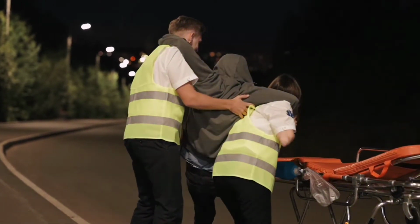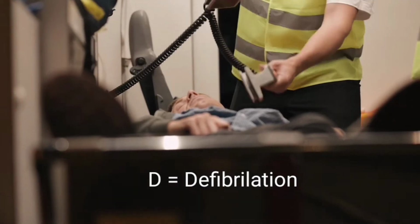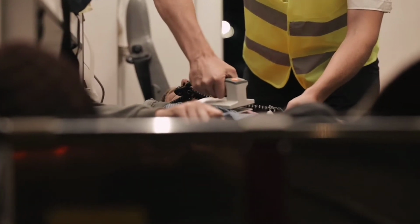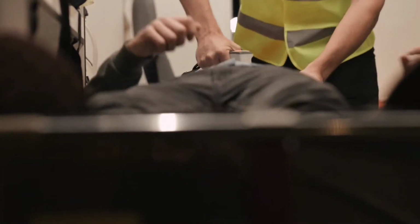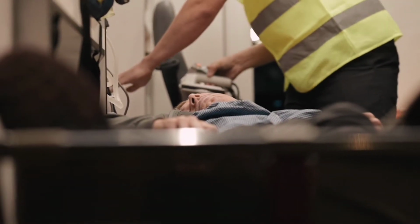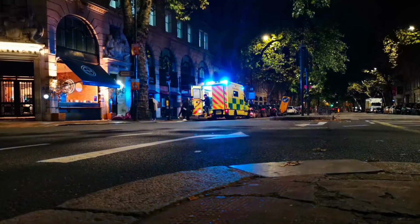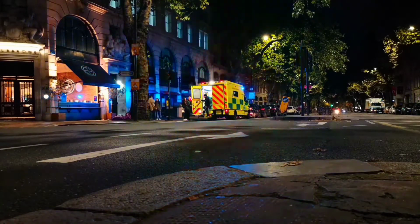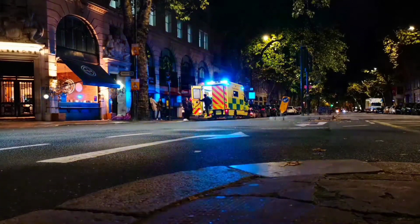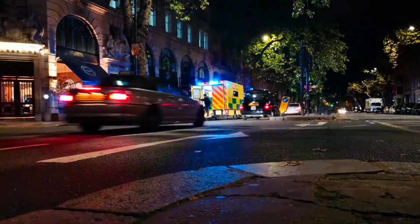Sometimes, we can add another step, D. D is for defibrillation, which is about delivering a shock to restart the heartbeat. Some public areas and workplaces have an easy-to-use defibrillator on site, called an automatic external defibrillator, or AED. Automatic means that it is the machine that decides what to do, so you can't go wrong. And it even talks you through the steps. If there is no AED available, keep going with CPR until the ambulance arrives.